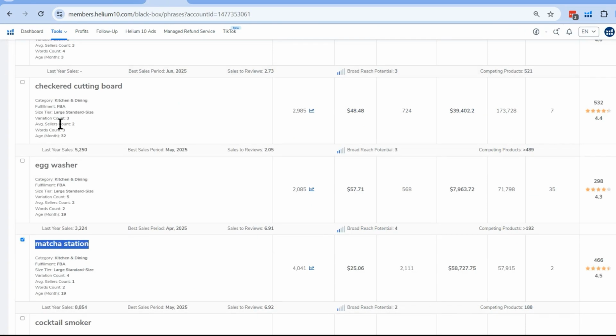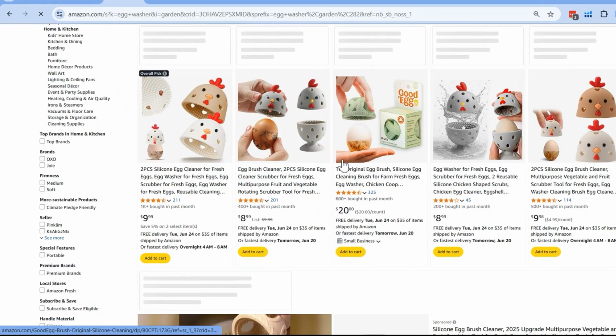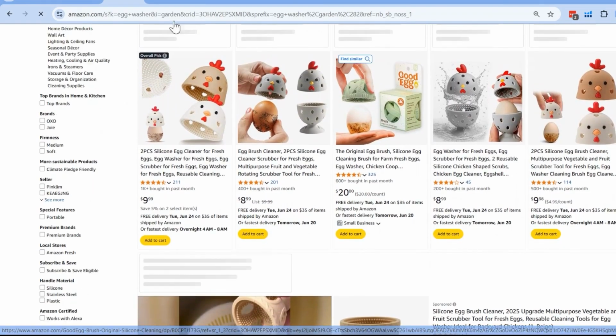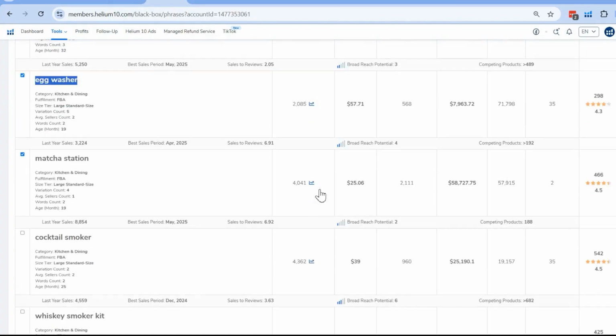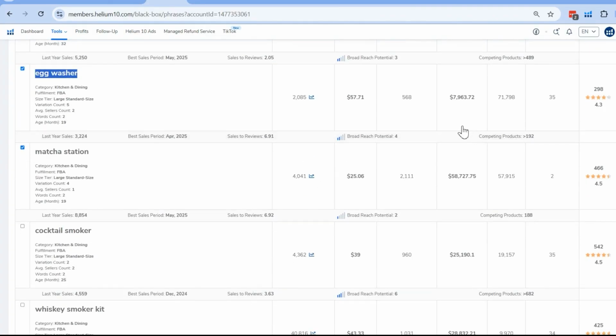Another product that we have seen here is the egg washer. The niche is farm-to-table backyard chicken hobbyists. The opportunity for this niche market is that it serves a growing niche of hobby farmers and homesteaders. There's low competition, again, and the opportunity to create durable, efficient models for small-scale egg producers.